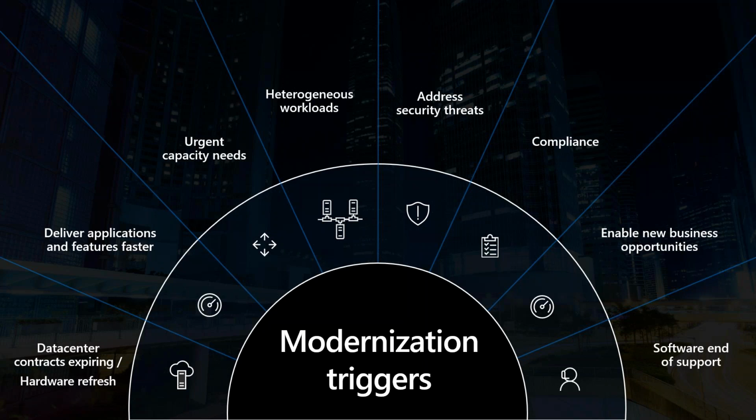So advanced and complex scenarios like machine learning and artificial intelligence provide a lot of new, exciting, and engaging ways that we can interact with our customers and provide new features as well. And then lastly, end of support.